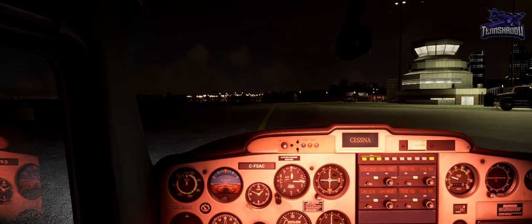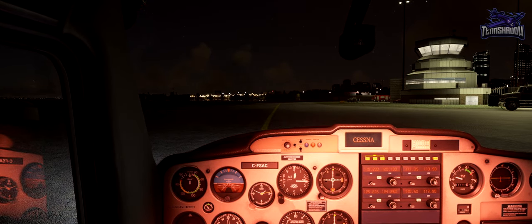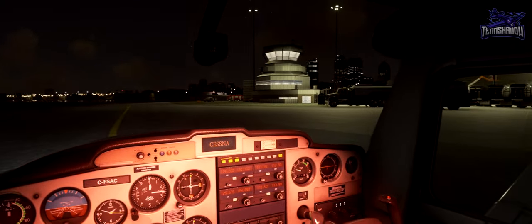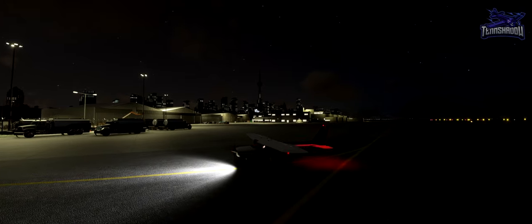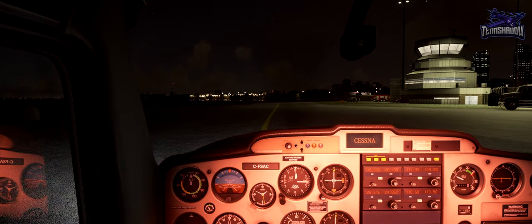Follow this taxiway all the way to the full-length holding point for runway 08 here at Toronto City Airport. All right, will do. It's a bright red light in the cockpit. Take a quick look around us here. A city over there. Cool. All right, let's go. Park and brake.